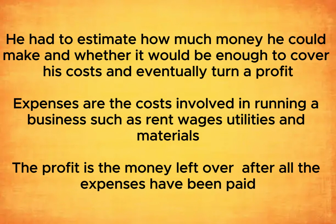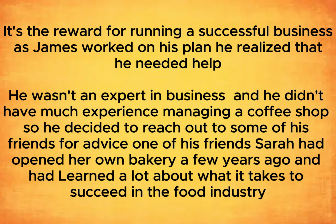Expenses are the costs involved in running a business, such as rent, wages, utilities, and materials. A profit is the money left over after all the expenses have been paid. It's the reward for running a successful business.